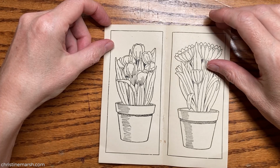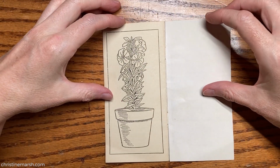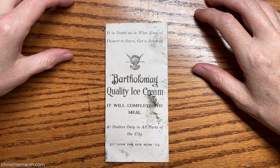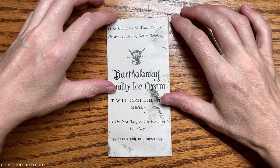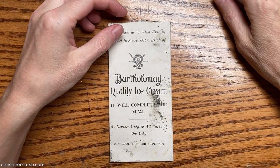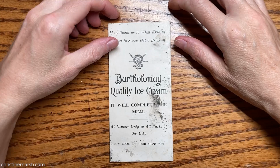So it's kind of funny the way this is because it's all flowers. And this is an advertisement for ice cream. If in doubt as to what kind of dessert to serve, get a brick of Bartolome Quality Ice Cream. It will complete the meal. At dealers only in all parts of the city. Look for our signs.